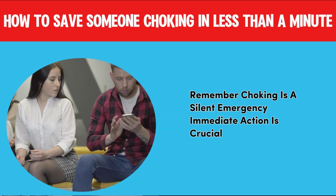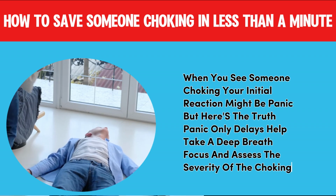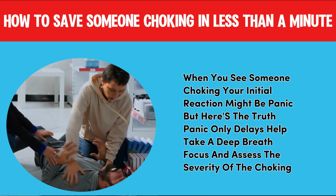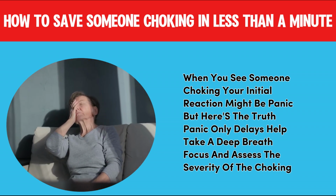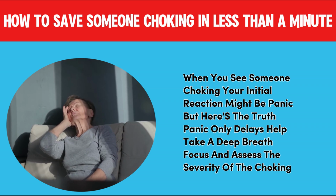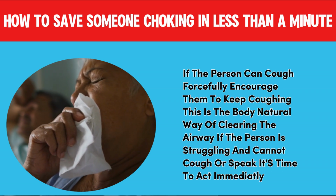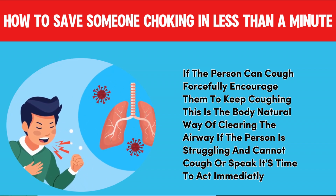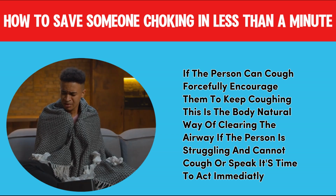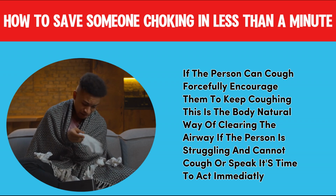Immediate action is crucial. Step 1. Stay calm and assess the situation. When you see someone choking, your initial reaction might be panic. But here's the truth: panic only delays help. Take a deep breath, focus, and assess the severity of the choking. If the person can cough forcefully, encourage them to keep coughing. This is the body's natural way of clearing the airway. If the person is struggling and cannot cough or speak, it's time to act immediately.